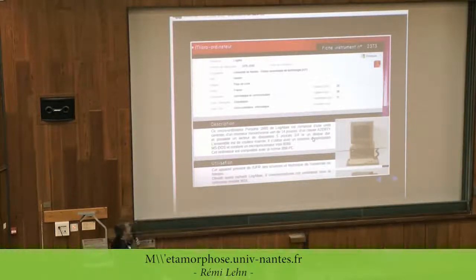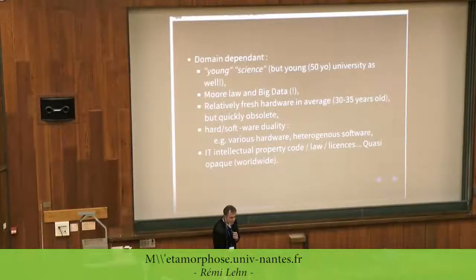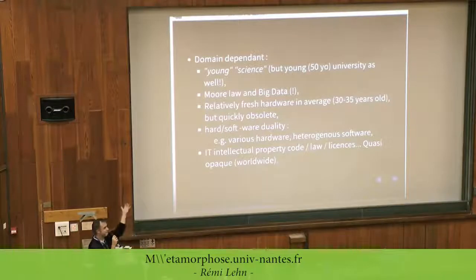But concerning the software characteristics, we face some domain-dependent problems. Domain-dependent because we work with computers. Computing is a young science. Young science as compared to, let's say, anatomy. I think anatomy is an older science than computers. But we have a young university, but the problem is not here. The problem is with Moore's law and big data.